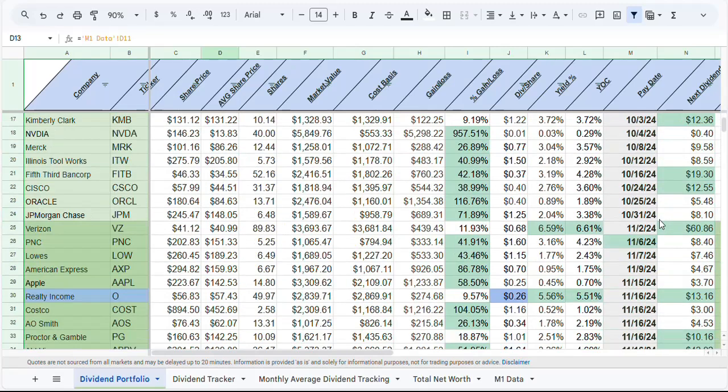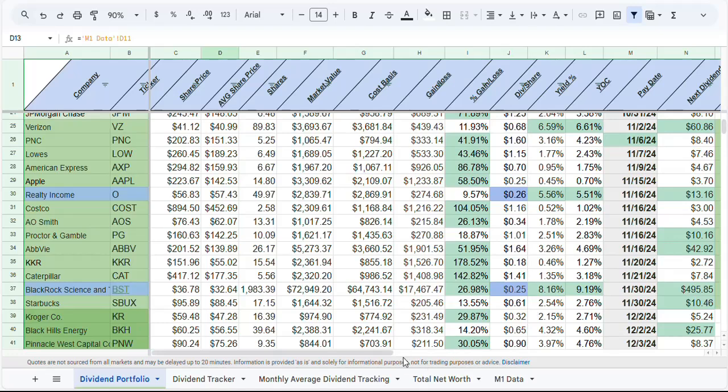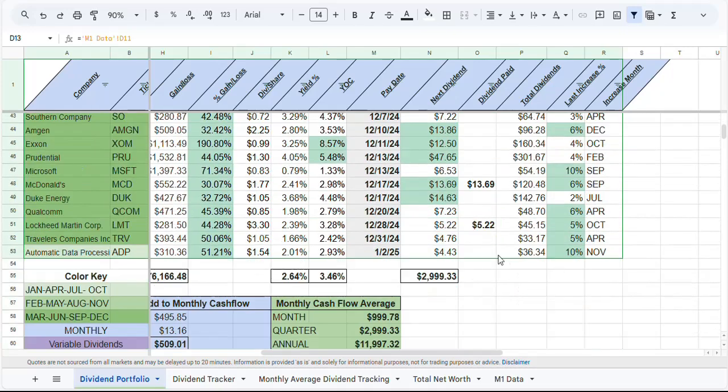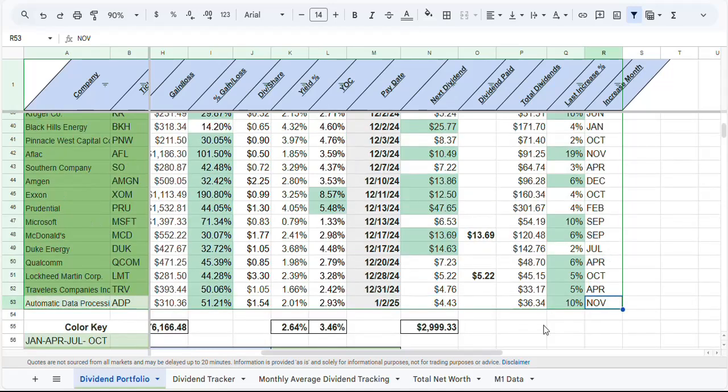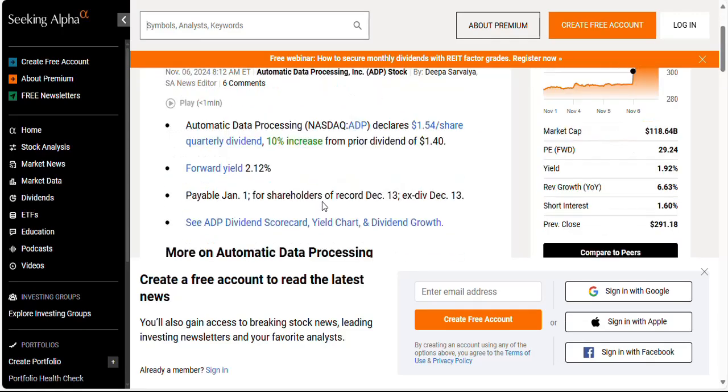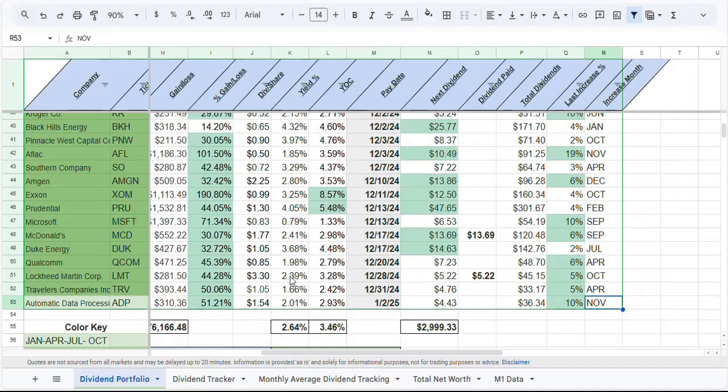So you can see again, everything is arranged by the pay date. We scroll over, we are in November, obviously. Total dividends paid, here is the last increase, and then ADP over here, they had a 10% increase, and the month, of course, was November. And what I did was I rearranged them with their new pay date based on this, plus 1 day. So you can see, payable January 1st. I add 1 day because M1 has a 1-day delay. So that's the actual day, January 2nd, 2025, that I'm going to receive the new dividend.